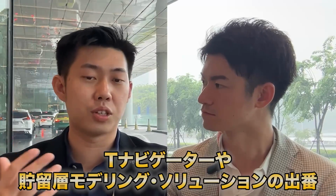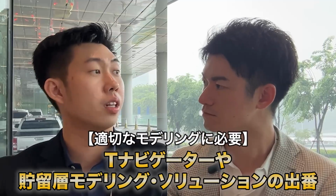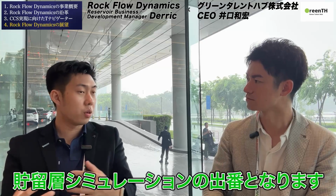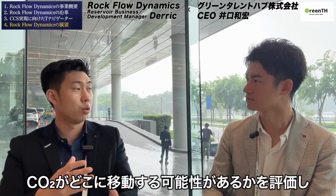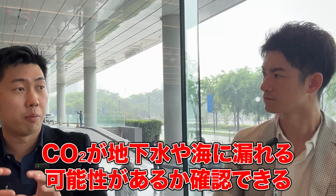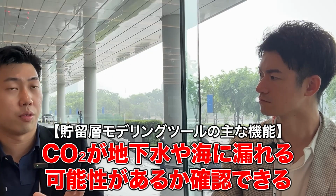So this is where tNavigator comes in, or any reservoir modeling and reservoir simulation, to mitigate the risk by doing proper modeling. You do a dynamic modeling to see what might happen to the CO2 plume movement. So the reservoir simulation comes in, and the reservoir engineer and the geologist can assess where the CO2 might be moving to. They can see if the CO2 might leak from the groundwater to the ocean. So this is the main capability of the reservoir modeling tool.